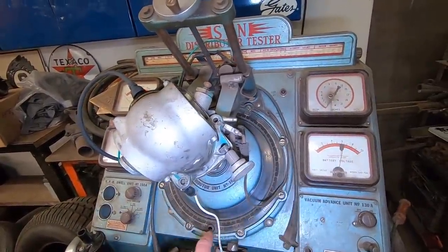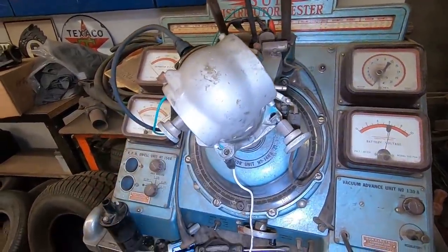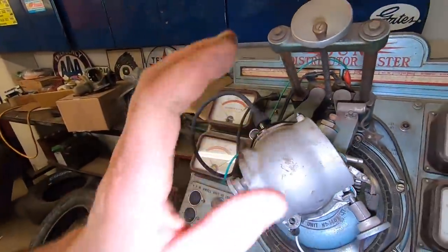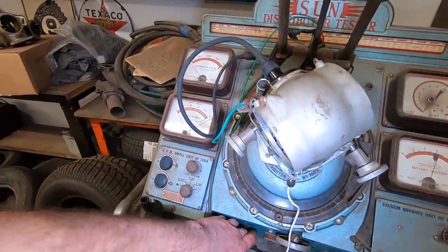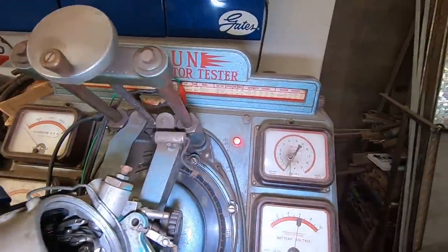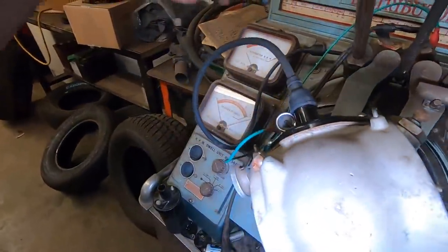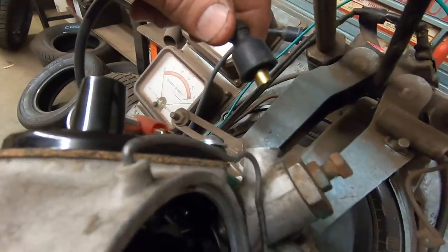There's supposed to be some red arrows that light up in there, and you set your advance, and I don't know how to do that. So I basically just use this to make sure our points are working. It's a really expensive points tester. That's what it is. So left-hand drive. Turn on our battery. Light says it's working. And you can see the spark when I get it close enough.